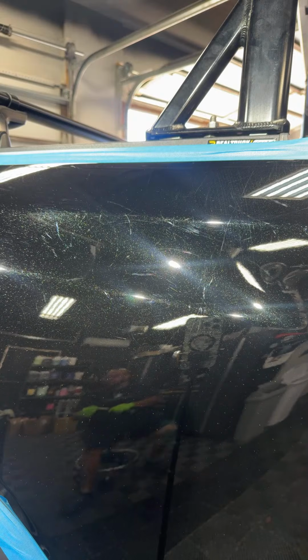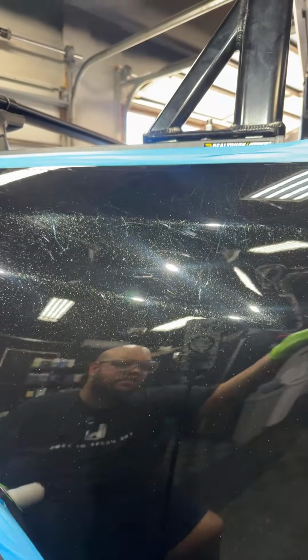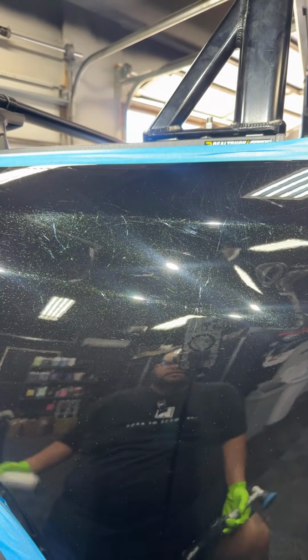I got this Rupes. I've had this Rupes for years. I think it's been like 5 years since I had this little Rupes. And Franco, good call on that lady's motorcycle. She loved it.